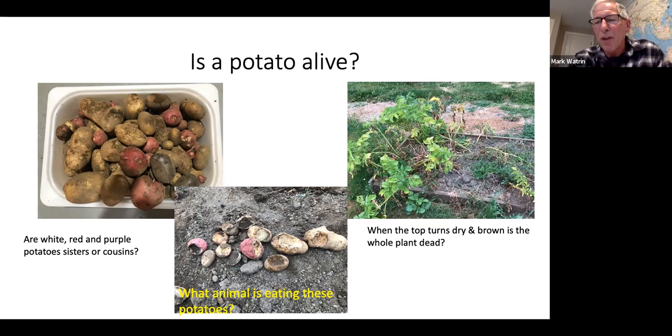I was pretty sure that potato was dead, right? I can't believe that a potato on the grocery store shelf is actually a living thing, right? It just doesn't seem like it. It doesn't move. It doesn't do any of those things that we expect living things to do. So helping kids struggle with what that idea of what it means to be alive, okay? You can see my potatoes here in the middle.